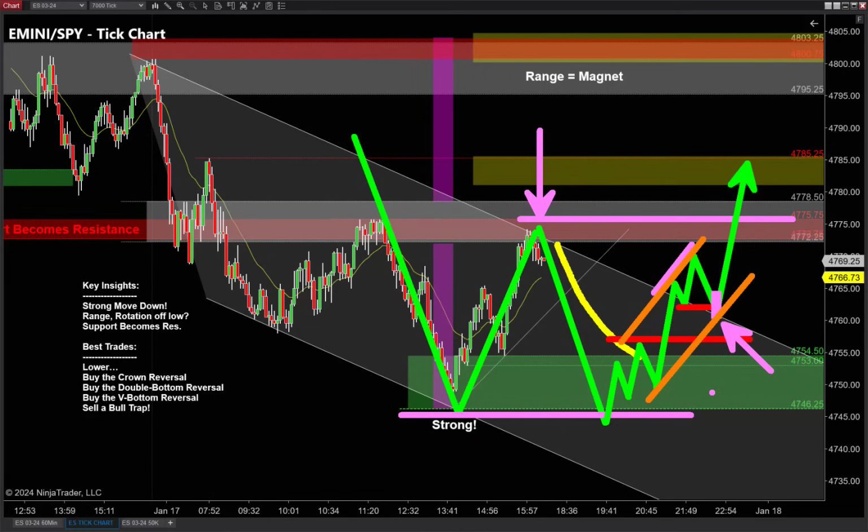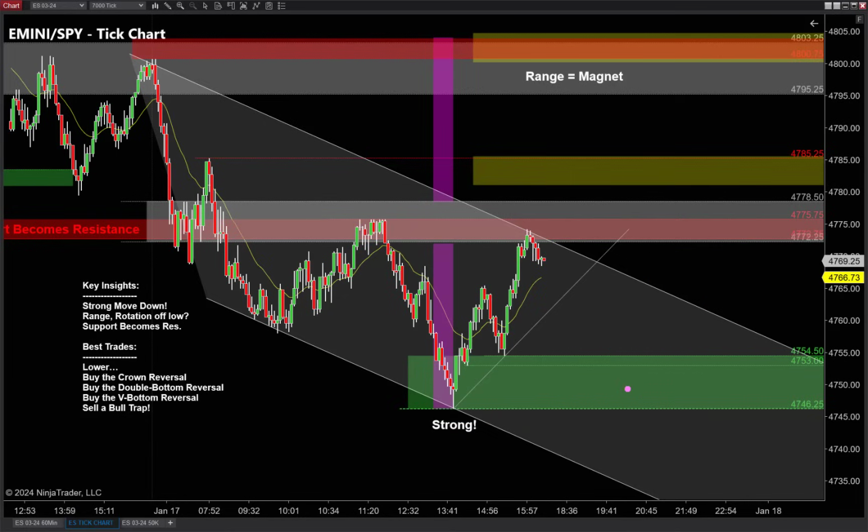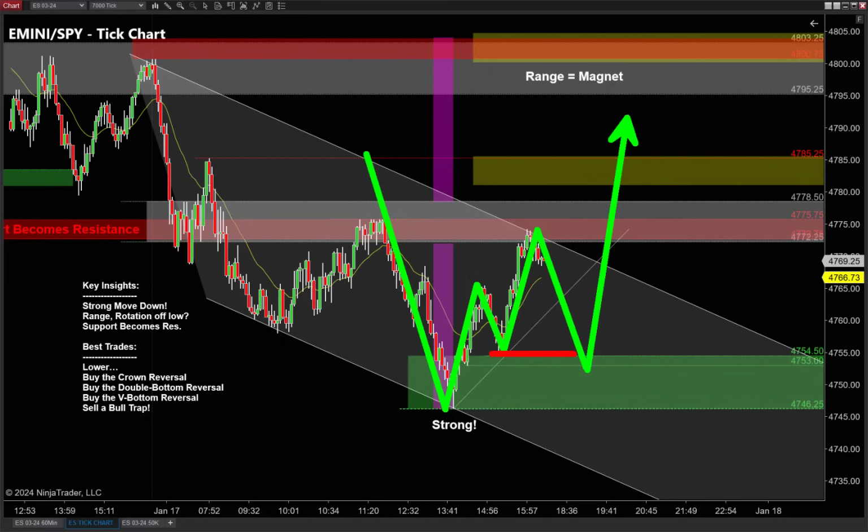Now, as I mentioned earlier, we may not get that double bottom, right? It's an overall bull market. We may not get it. All we may get is here's your bears trying once, right? Here's your bears trying twice. This is that crown reversal pattern that I talked about earlier. Now, you've got to be a bit careful on these because, again, we have all this strength going lower for the bears. They're going to want to retest that low. Again, I have no crystal ball. I'm not going to pick that bottom.